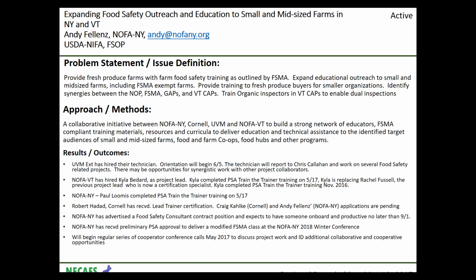NOFA New York has advertised for a food safety consultant contract position, and we expect to have someone on board and working in this area on September 1st. This person is going to have fairly wide-ranging responsibilities within the project, and we expect they will be working fairly closely with the UVM extension person as well as our Cornell cooperators and the NOFA Vermont people.